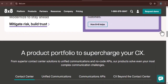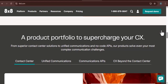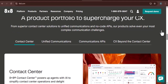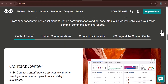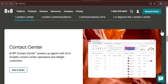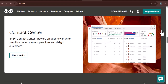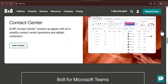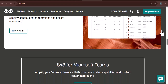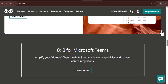It's tied to your 8x8 account, not your location, and it allows you to make and receive calls from anywhere in the world, as long as you have an internet connection. It offers cost savings, scalability, and a wide range of features, including call routing, voicemail, and call recording. It's important to understand that 8x8 is a major player in the Unified Communications as a Service (UCaaS) market. They provide a comprehensive suite of cloud-based communication and collaboration tools that go beyond just phone numbers. This includes video conferencing, team messaging, and contact center solutions.